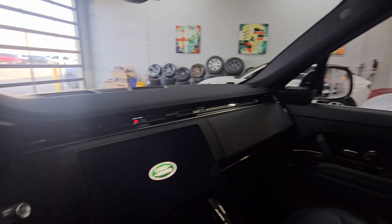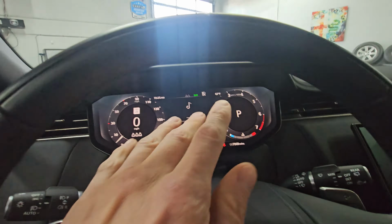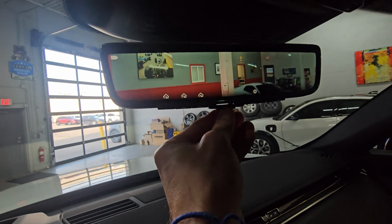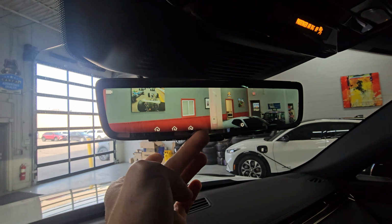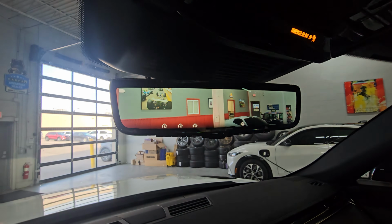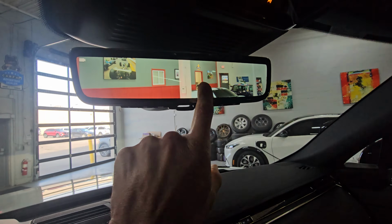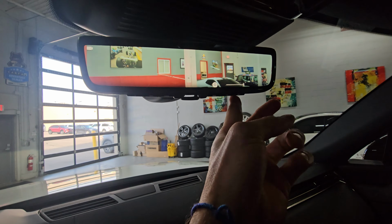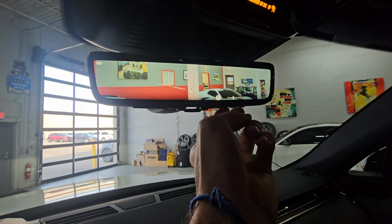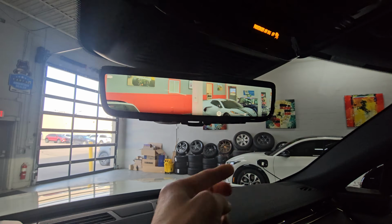As you can see, there is a panoramic sunroof, welcomed by that Land Rover emblem. All digital dash. I want to say that this is a camera mirror, so if you flip that, it's a regular mirror, but like that, it is going to be an actual camera, which you can actually manage. I think this is touchscreen. Nope, I guess you can adjust the dimness, and you can even adjust the view. So the camera itself does have a motor where you can adjust it, which is pretty cool.